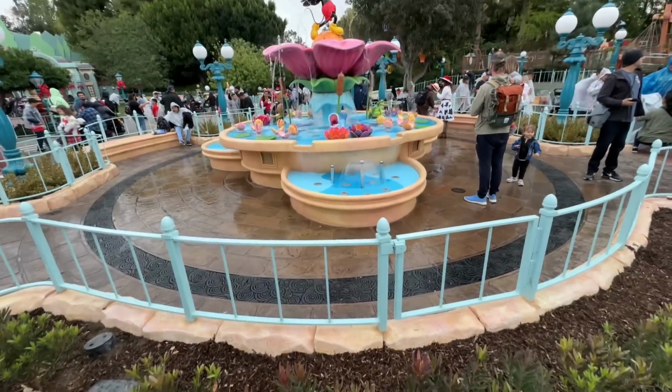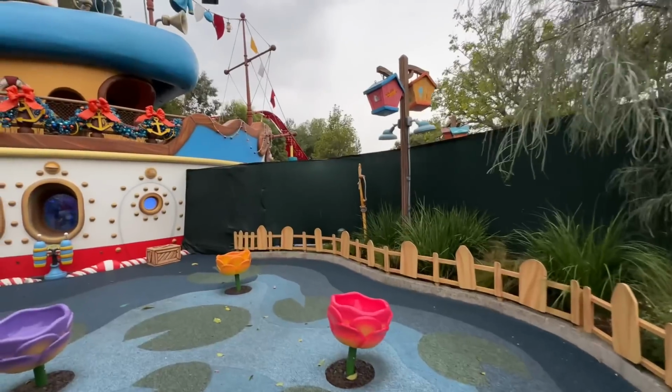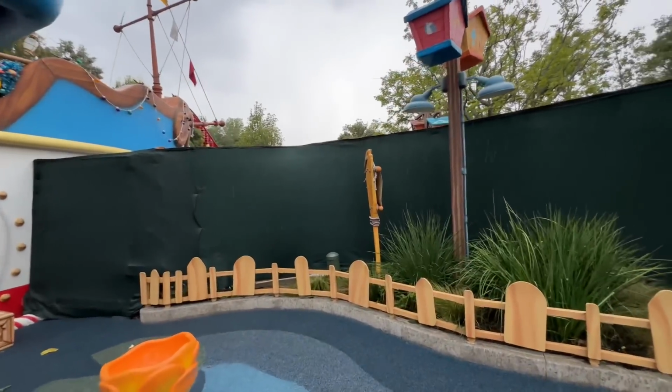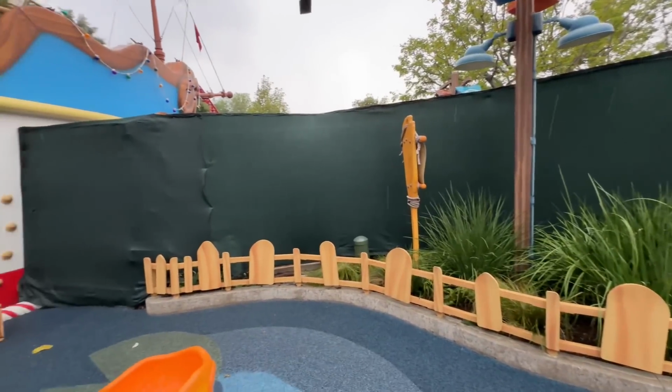Yeah, this is nice to have the fountain back. I'm glad they fixed the issue and got everything back open again. And it looks like they finished up with the Goofy's How-to-Play Yard. But something that's not quite open is this area over here by Donald's Boat. They're still working on the other side of this, which, yeah, this must have been some pretty extensive work because they've been working on this for quite some time.